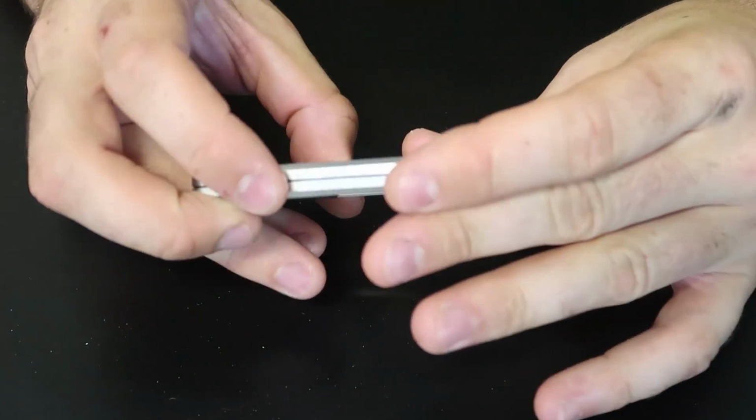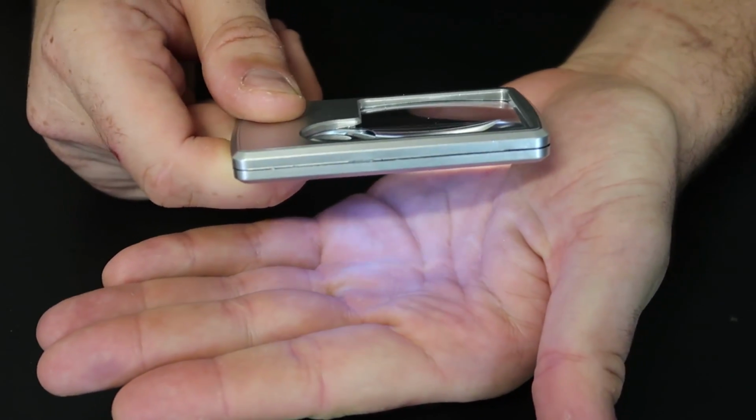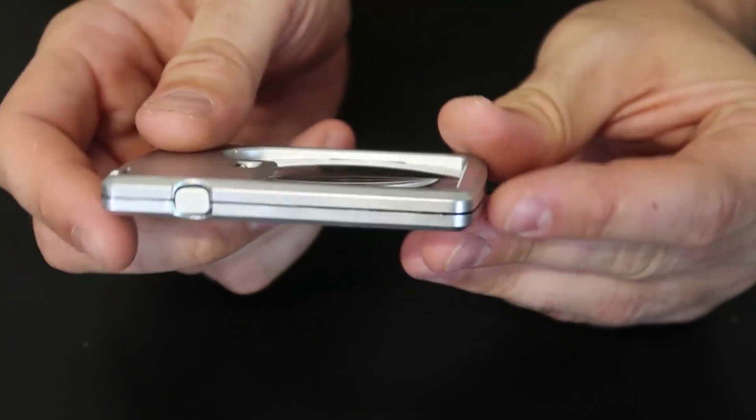You press it right here. And you've got here a little light, so that way you can actually zoom in on stuff. So it's pretty cool, but my complaint, this is just way too thick.